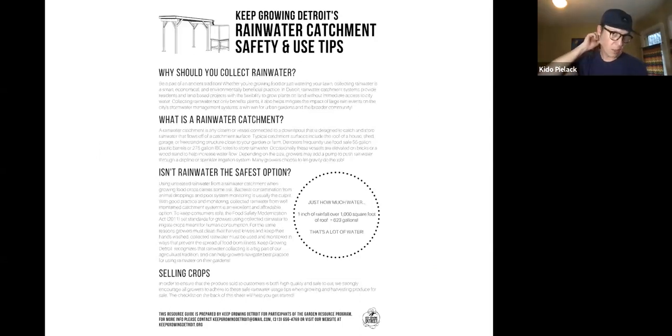So we put together a reference guide for use and safety tips. This is available on our website, and I'm going to highlight a few of the things, but you can read through it.